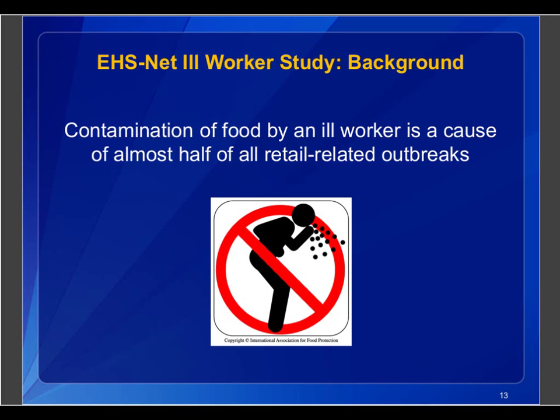So we decided to focus on ill workers because contamination of food by an ill worker is a cause of almost half of all retail-related outbreaks. So it is really a significant issue.